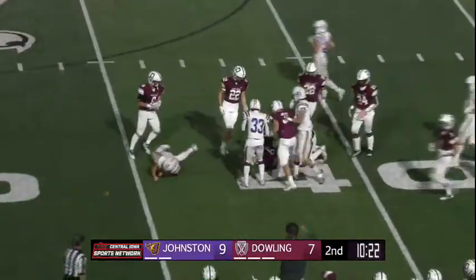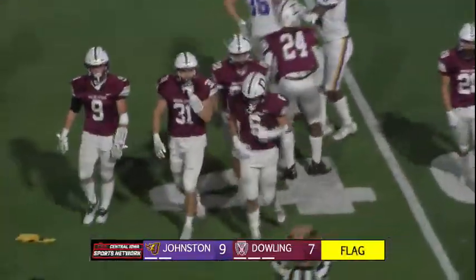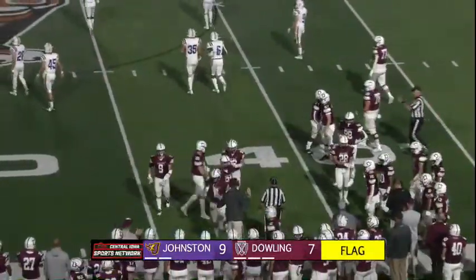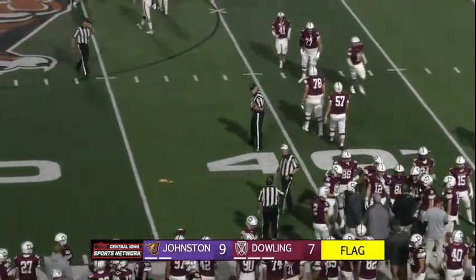Not a bad return by the Maroons. And now a penalty flag in the back end up to the 42-yard line by Rashad Davis. And they may add some more here. Let's go down to John Scheidel. John, let's bring you in. We've got a lot to recap here.